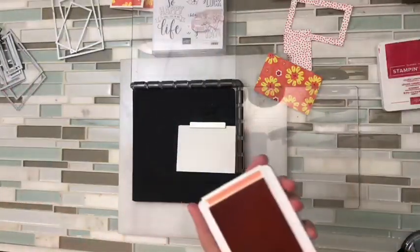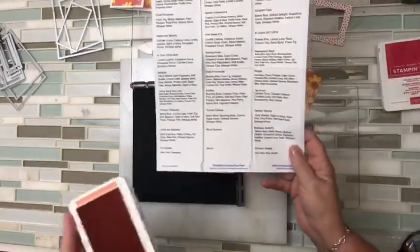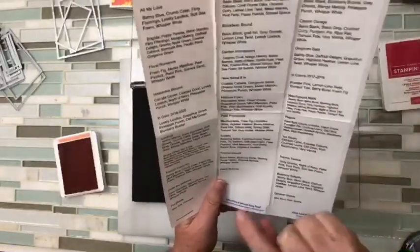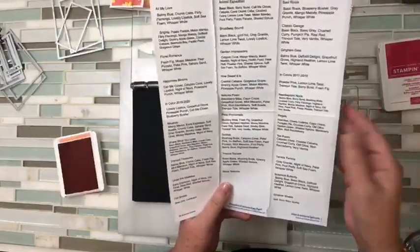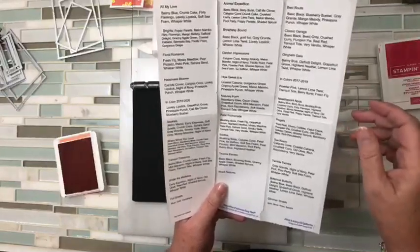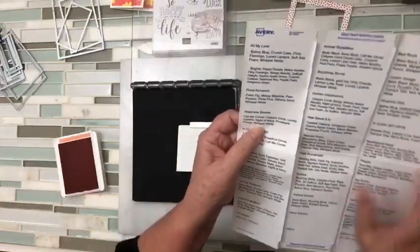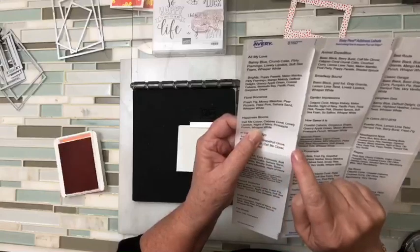I made, and I showed these last time, a set of stickers for mine, but I also have a PDF. These are all the Designer Series paper in our catalog, and it is telling you what are the coordinating colors, the reason I love Stampin' Up. I am a matchy-matchy person, and it tells you. So I don't need to know. These are going to go on the front of the dividers in my paper box, but for right now, they're still sitting on here. And I can look up, which I'm looking randomly, Happiness Blooms, which is what we're using, and it tells me that Color Me Clover, Calypso Coral, Lovely Lipstick, Night of Navy, Pineapple Punch, and Whisper White.